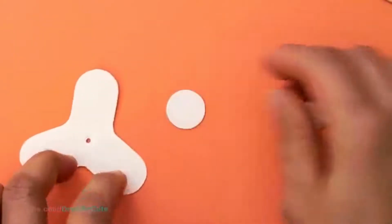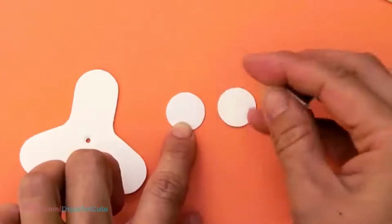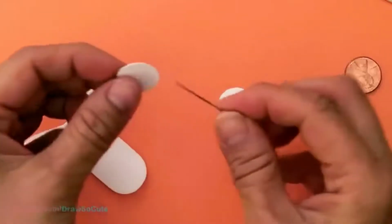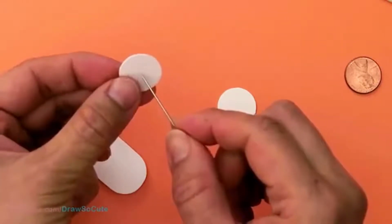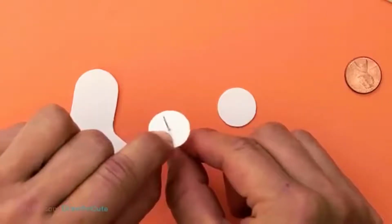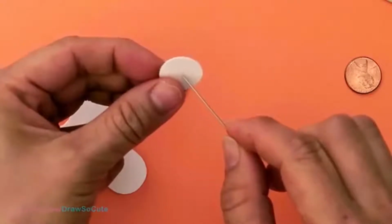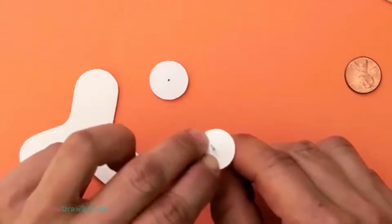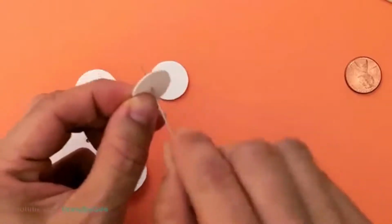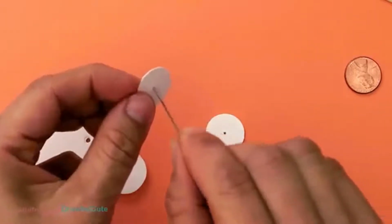The next step is to go back to your small circles right here, and you've already given yourself the center. What you want to do now is go back in, poke the center, and take your pin again and make a hole all the way through. So you just want to make a little hole through both of them, right in the center. So you can come in here and make it a little bit bigger so that I can put my toothpick through it.